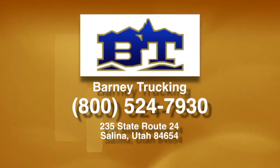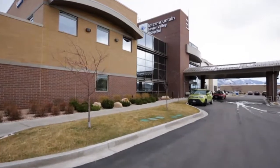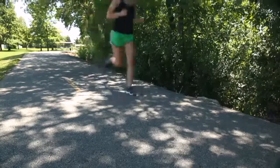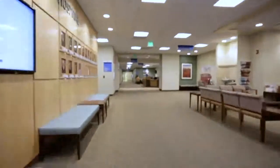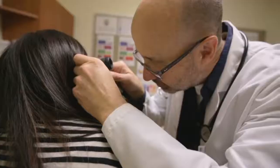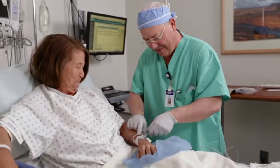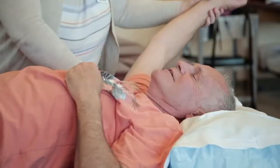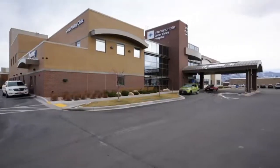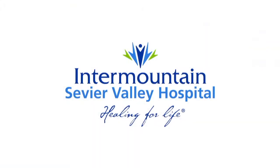That's 529-4422. Sevier Valley Hospital supports our local athletes, not only during the game, but when they need some help to get back into it too. Our own team of starters includes physicians who specialize in orthopedic and general surgery, ENT, podiatry, family and internal medicine, pain management, and other areas of care. And they work to repair sports and everyday injuries right at our hospital, helping to keep both our athletes and their fans close to home for your care. Sevier Valley Hospital, healing for life.